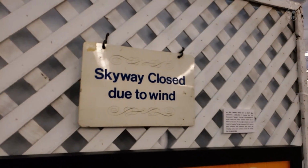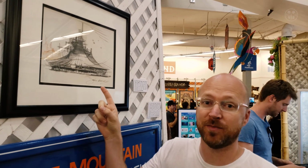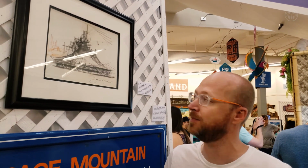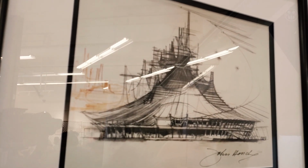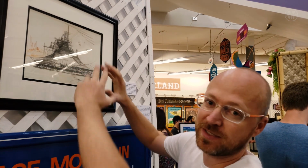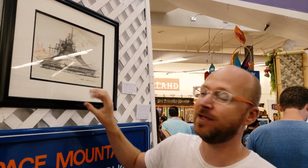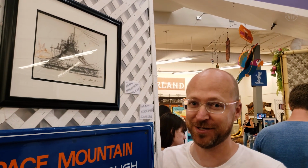All right, we're in the Tomorrowland section, and I love this drawing. This is a John Hench concept drawing of Space Mountain. And if any of you follow my artwork, you know that I've drawn Space Mountain 1,000 times. I love the iconic shape of it, but this is incredible. And I wish that they would do something like this with the mountain and add some of this upward swooping motion and some of this extra detail that they don't have built into the mountain right now. I love this. I would love this to be hanging on my wall. I envy it so much.